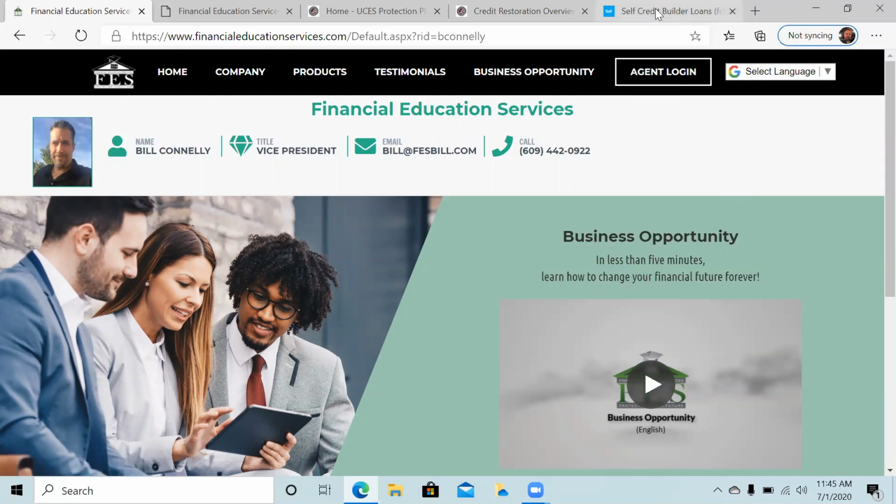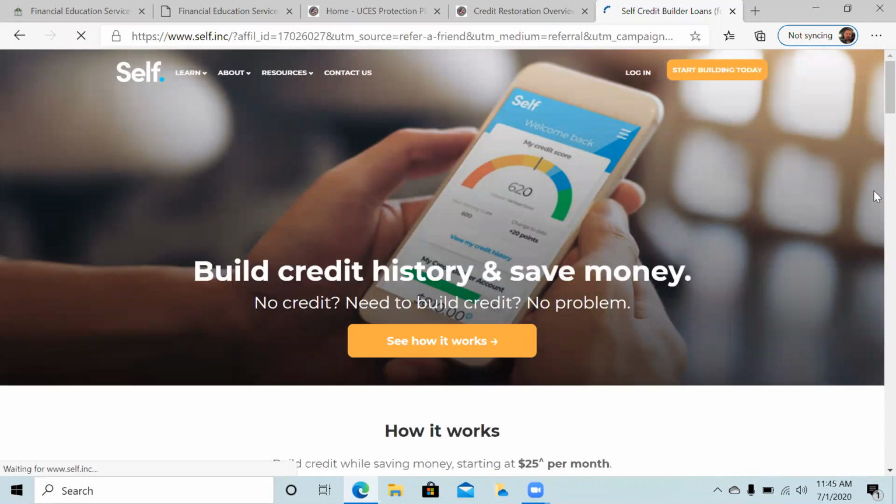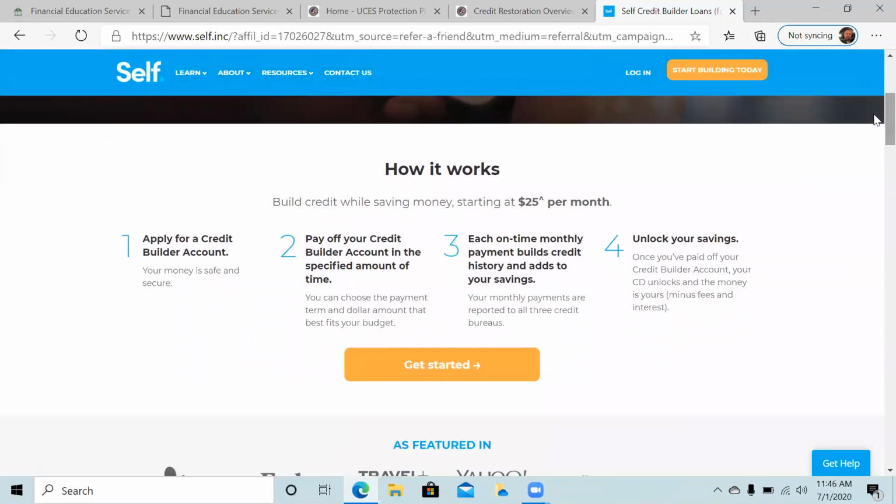What I also offer is called Self. You can go to theselflender.com and you can start this process. How it works is you set up a loan through them. You do not get the money, but you pay into the loan. You can start for as little as $25. So you create the loan, you create the account, and you start paying monthly into it. Each time you make a payment, they're going to report to all three credit bureaus. At the end of the loan term, you get your money back.